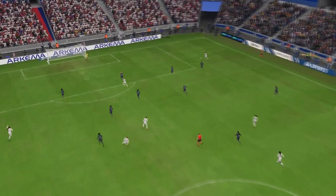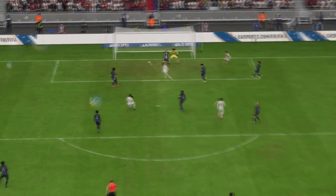Well, just look at the defending here. They just don't read the danger. It's a poor goal to concede.